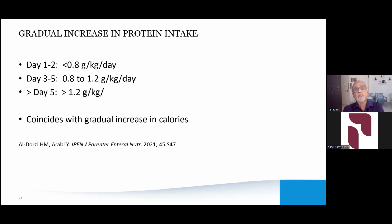Now, obviously, you cannot give this amount of protein on day one. And so there are some studies that have shown that in the first 1 to 2 days of ICU stay, you give 0.8, and then day 3 to 5, 0.8 to 1.2, and after day 5, 1.2. Now, in fact, this is exactly what happens in real life because you cannot give the caloric needs of patients on day one itself.